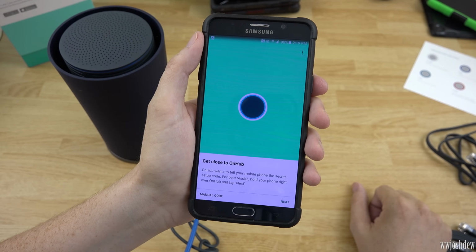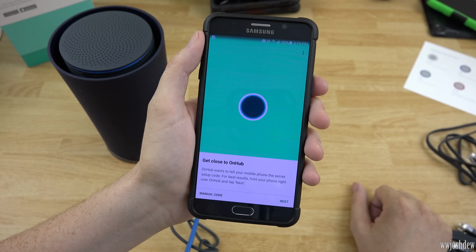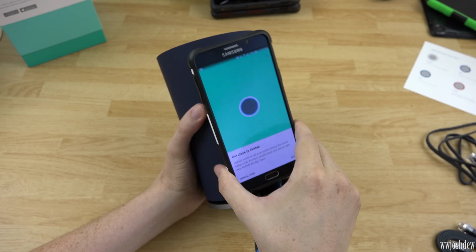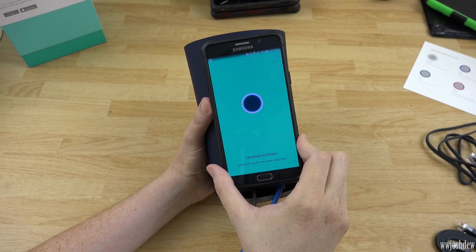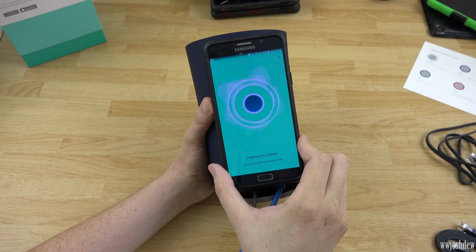Get close to it. OnHub wants to tell your mobile phone the secret setup code. For best results, hold your phone right up to the OnHub and hit next. We're going to go ahead and do that. Hit next. Looking for OnHub. Asking OnHub for the secret setup code. It made a noise.